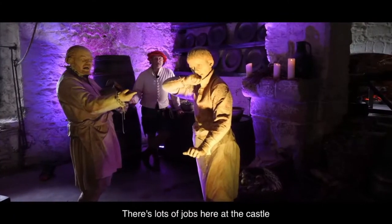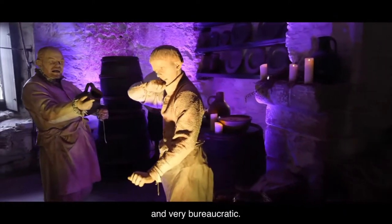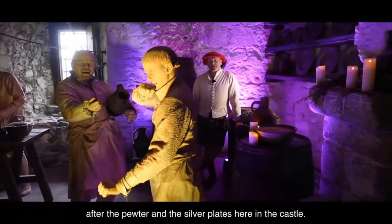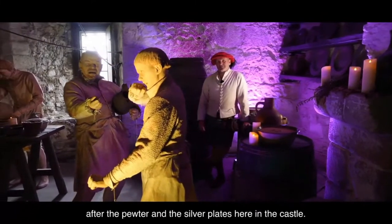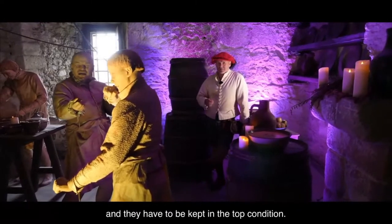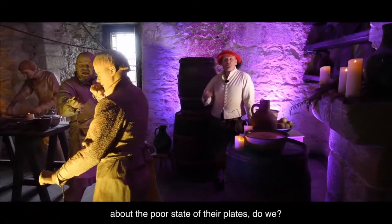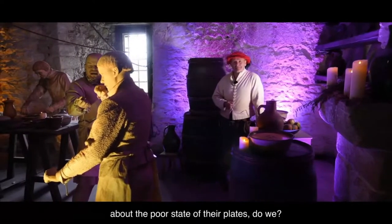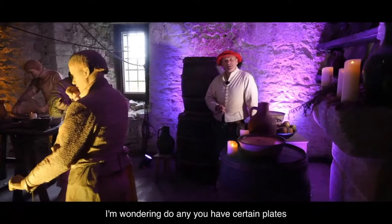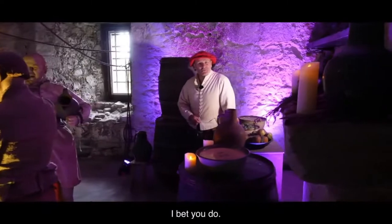There's lots of jobs here at the castle, which today might be considered overstaffed and very bureaucratic. For example, there's 9 people who look after the pewter and the silver plates here in the castle. They are very valuable, of course, and they have to be kept in top condition. After all, we don't want the king and the queen being the subject of men's gossip about the poor state of their plates, do we? The answer's no. I'm wondering, do any of you have certain plates or dishes at home that only get used on special occasions? I bet you do.